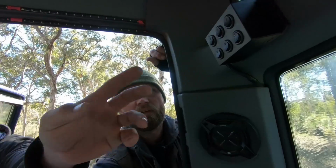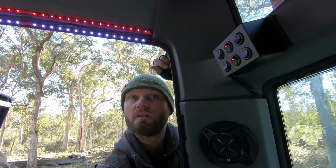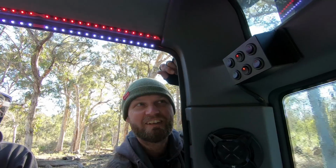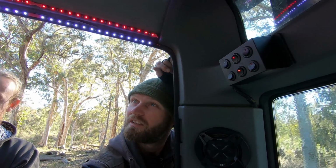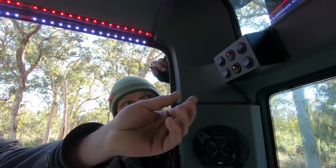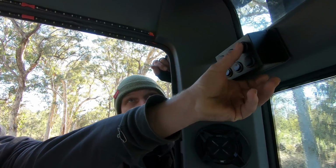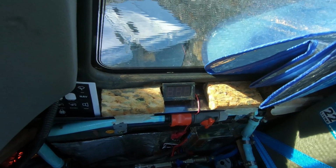So we've got light strips on the inside, a red light and a white light. One for bugs, and that lights up the entire inside of the car at night time. That's pretty good. One of them's just a voltmeter for the rear battery, and then you've got water and air.